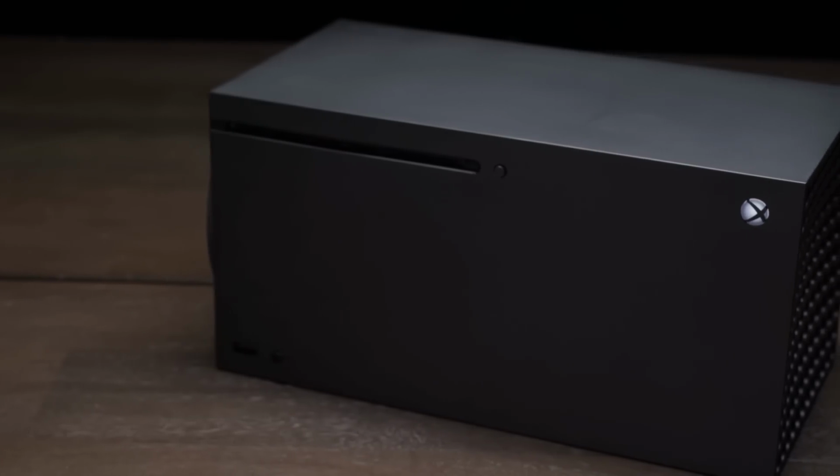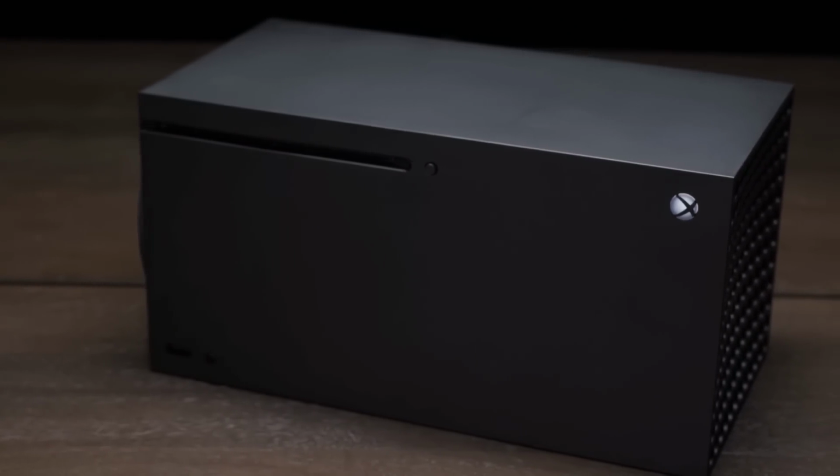As for the console design itself, yeah, it has that thick brick aesthetic, but it's a simple and clean look. What's more important is that the system has been whisper quiet throughout my entire experience. And really, you don't need to worry about heat as long as you give the top fan enough space to vent.